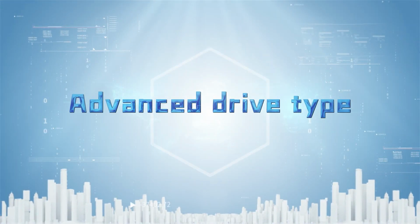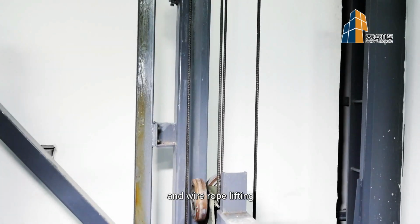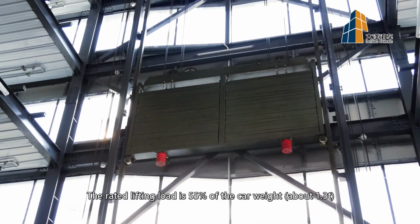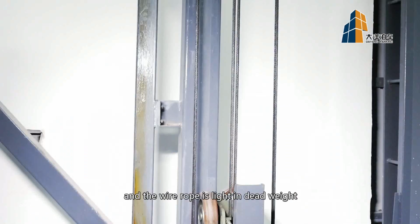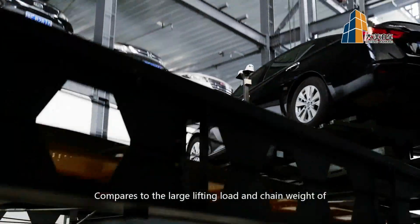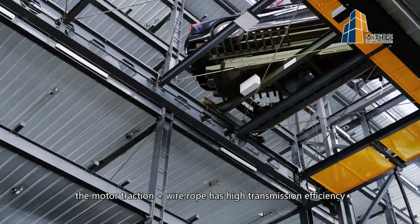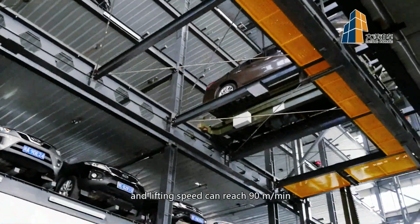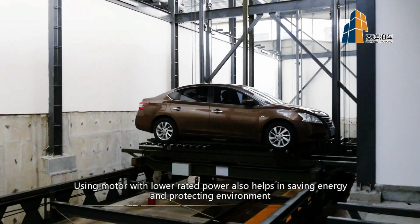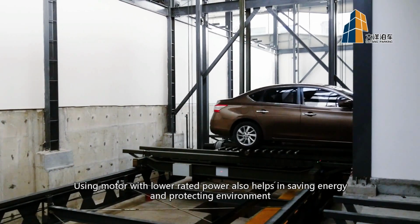Advanced drive type. The smart parking system adopts traction drive and wire rope lifting, which is non-forced drive. The rated lifting load is 55% of the car weight, about 1.3 tons, and the wire rope is light in dead weight, and the energy loss is small compared to the large lifting load and chain weight of motor chains forced driven. The motor traction plus wire rope has high transmission efficiency, and lifting speed can reach 90 meters per minute. At the same lifting speed, using a motor with lower rated power also helps in saving energy and protecting the environment.